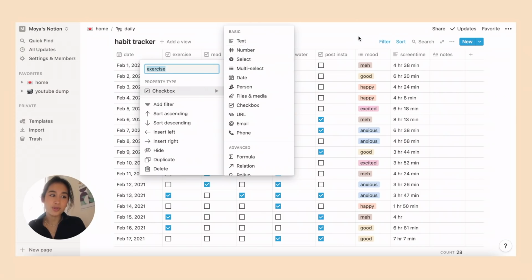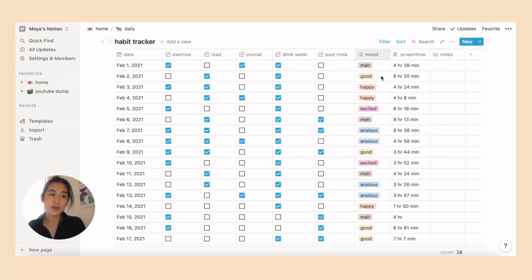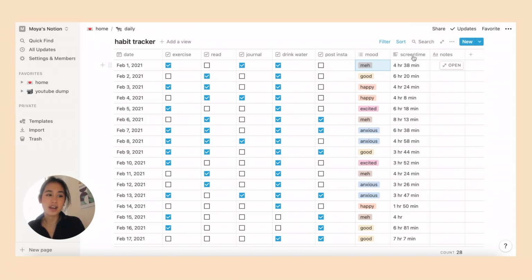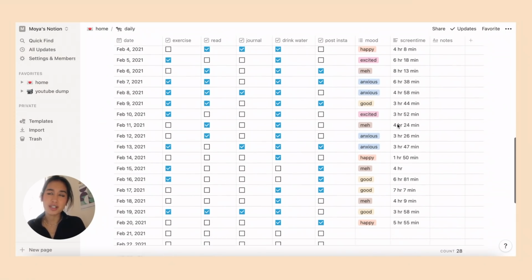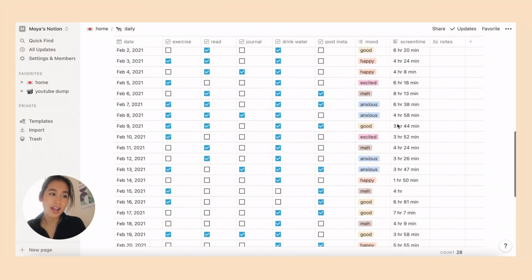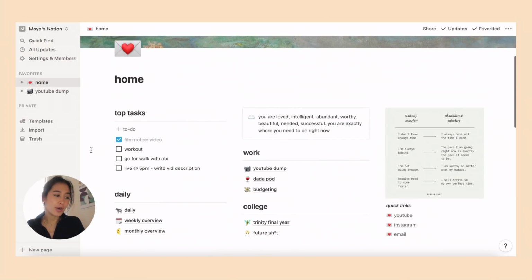So that is what my mood column is. I've got this multi-select where whenever you go onto it, you can add in all your different moods. And then for screen time, I just have it as a text because I can fill it in. And I've really enjoyed tracking my screen time because I feel like my mood definitely depends on how much time I'm spending on my phone. And I also really want to reduce it. Like, this is kind of embarrassing. There are days where I literally spent 8 hours on my phone on February 6th and I felt meh, which of course I did.